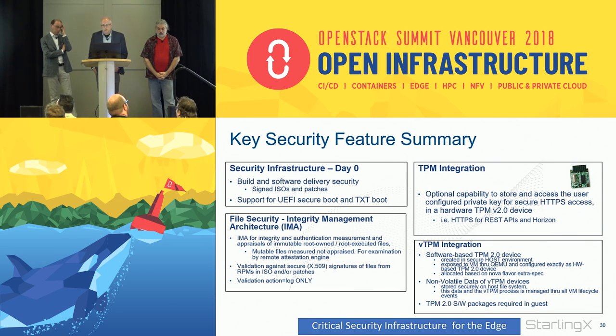TPM integration. We have integrated TPM. It's an optional capability, and currently we use it to store and access private keys. In the same vein, we also support virtual TPM integration. This is a software-based implementation which can expose what appears to the guest to be a virtual TPM, but from the guest perspective, it operates the same way as a TPM 2.0 device would on bare metal.